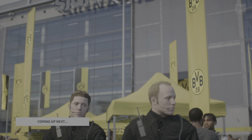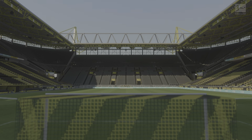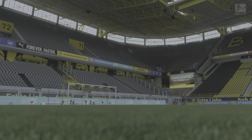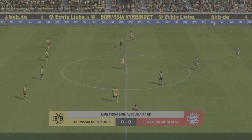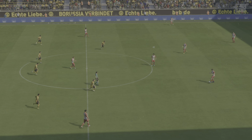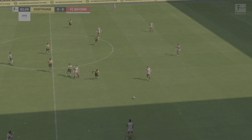Is buzzing already, and with good cause. Two top sides ready to go at it, and this should be something special on the pitch. In recent years, it has become known simply as Der Klassiker. The two foremost clubs in Germany, Borussia Dortmund and Bayern Munich. And today they meet in front of the famous Gelbe Wand, the yellow wall.